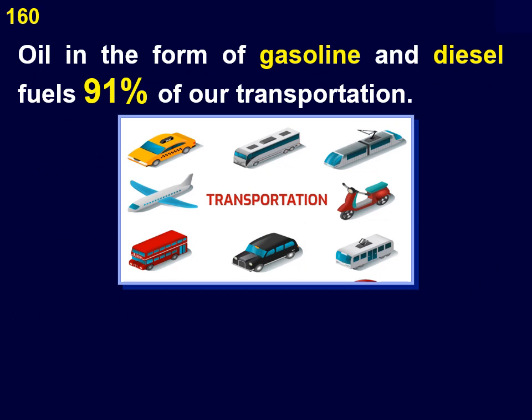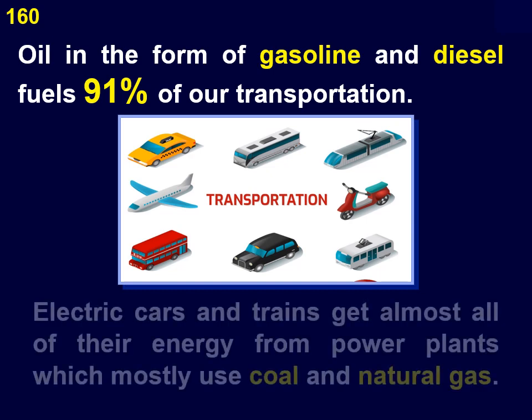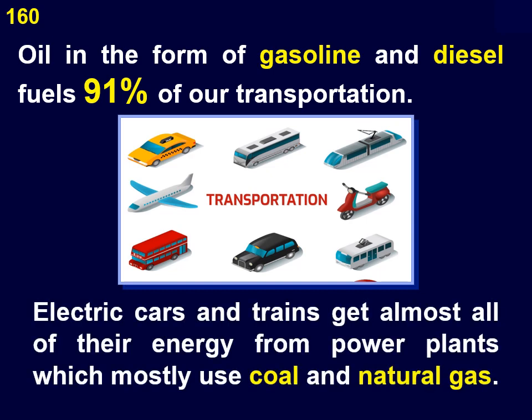Oil in the form of gasoline and diesel fuels 91% of our transportation. Electric cars and trains get almost all of their energy from power plants, which mostly use coal and natural gas.